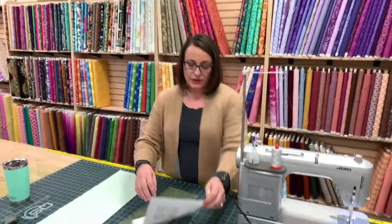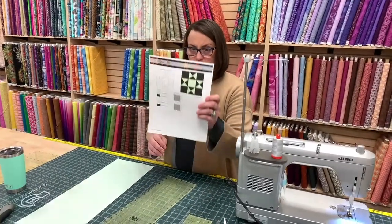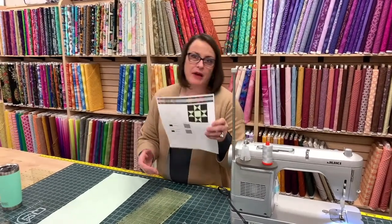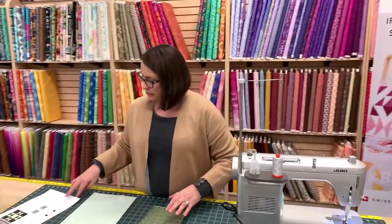Okay, so let's start with our pattern. This is a really simple pattern. I think this is an Ohio star. I'm going to show you a different way to make quarter square triangles. I've showed it to you before, but you may not have seen it, so we're going to do it again.